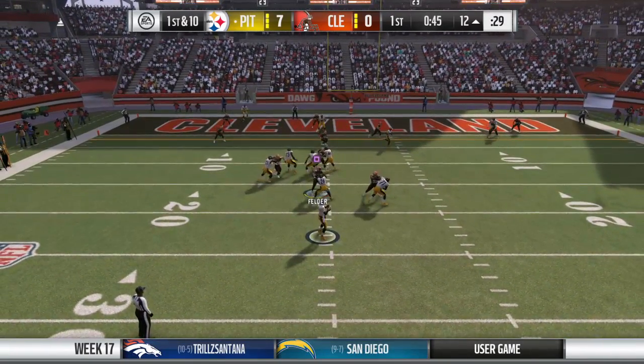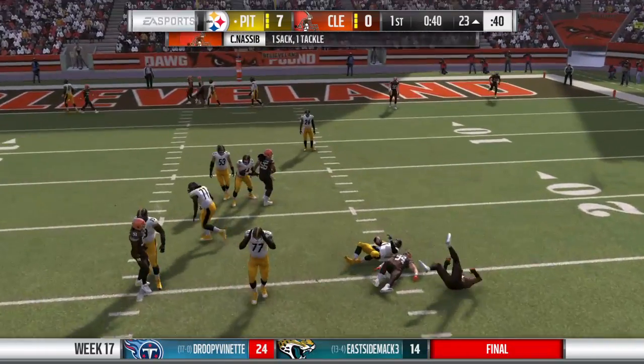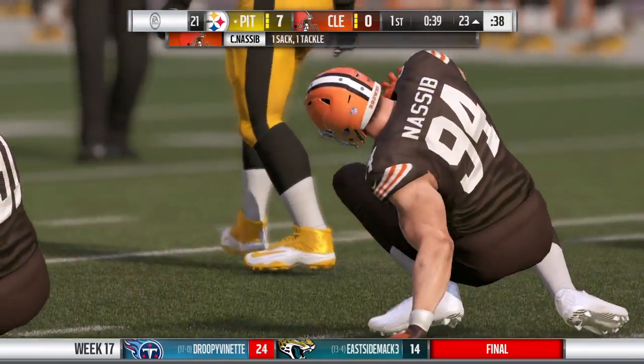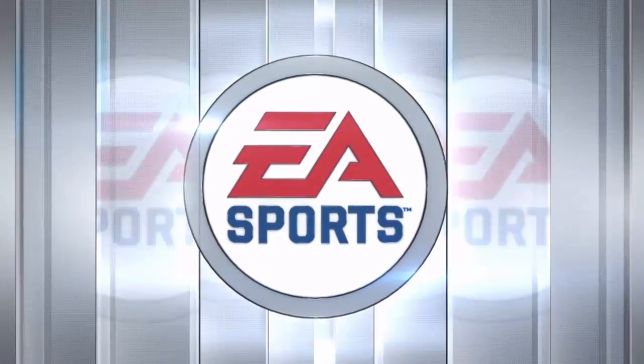Now Roethlisberger to throw, and no escaping this time as he'll go down. They got him for a sack. Carl Nassib in there to bury him for a loss of 11.